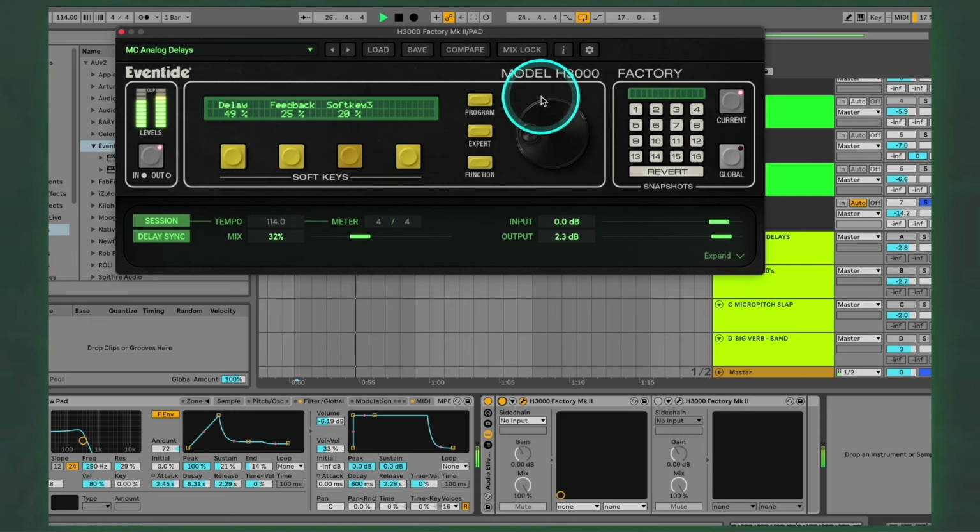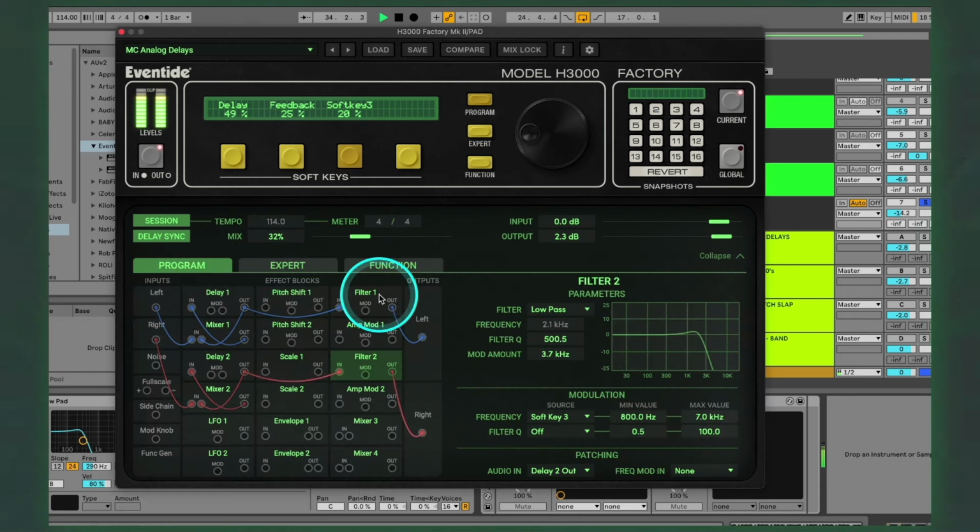At the top right here, you have snapshots where you can add your favorite presets, either just for the current session or as a general decision for every time you open an instance of the plugin. Things get more interesting when you expand the program, expert, or function views. This may look intense, but everything is actually very clear.